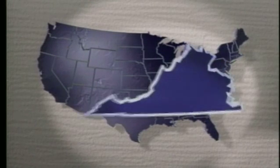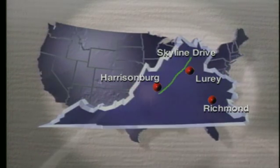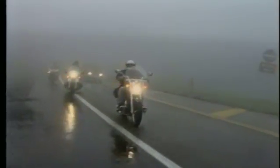This is one of the most beautiful and famous places to ride in all of North America. Unfortunately, when we arrived on top of the mountain on Skyline Drive, we quickly discovered that fog had taken over and there was no chance we were going to see anything.